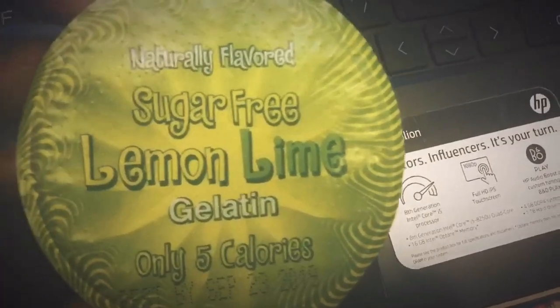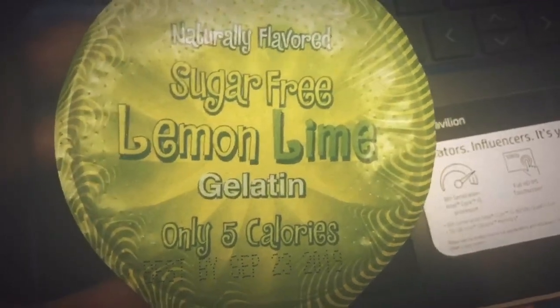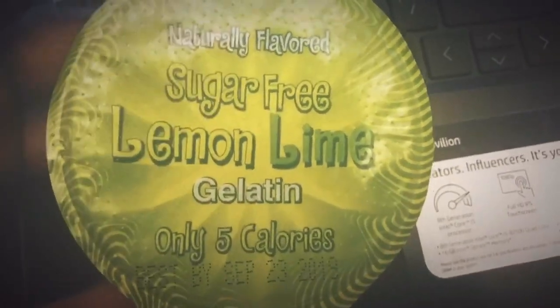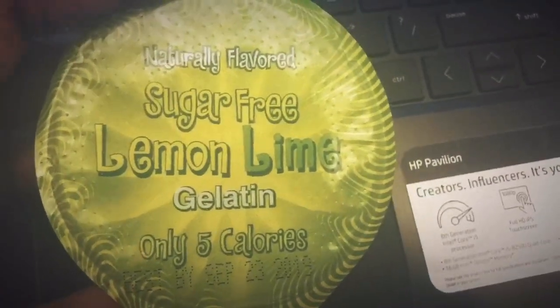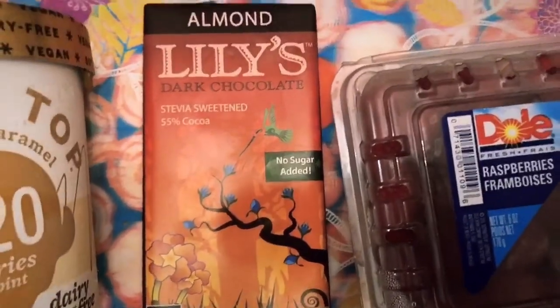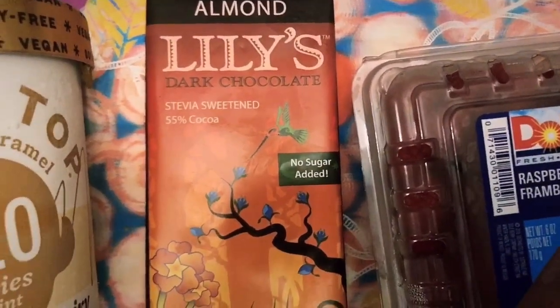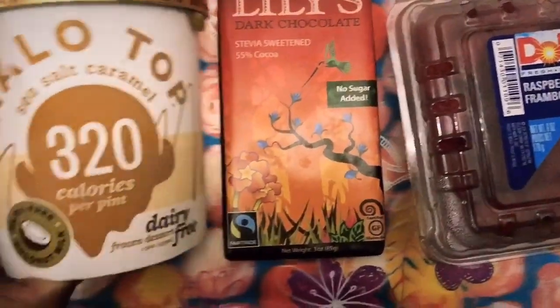As I'm over here working on a new YouTube video, y'all, I'm about to have one of my sugar-free lemon lime jellos. These are only 5 calories. It has 0 fat, 0 carbs, and only 1 gram of protein. So, yay! Honestly, y'all, that first meal I had today, I am so full still from that. So I'm not going to have a dinner, but I'm just going to have some nice little dessert.